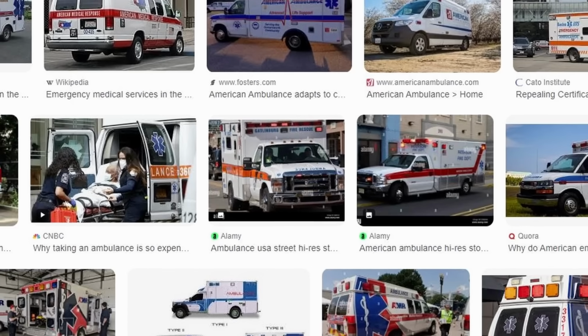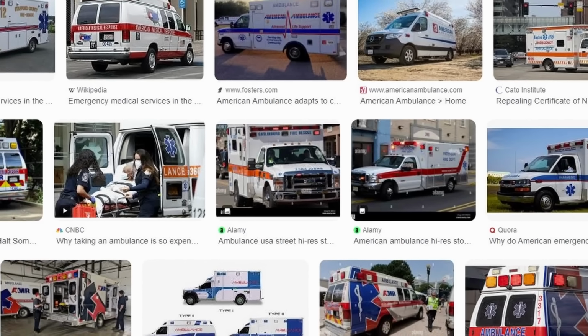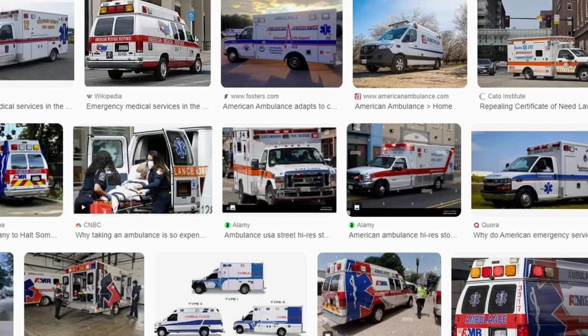Now let's talk color, because American ambulances are often white and red, but there isn't a specific nationwide requirement. They can also be part blue or part gray with a bit of green or orange. However, what you will notice from this quick scroll of American ambulance photos is that yellow ambulances that are found in the UK are not popular in the US. But they weren't always yellow in the UK either.